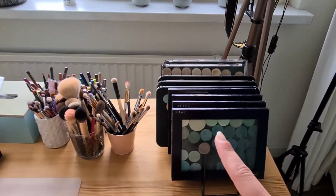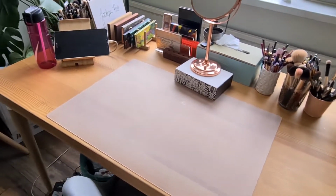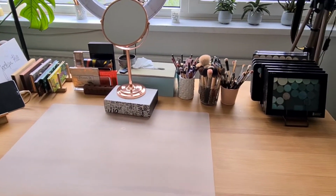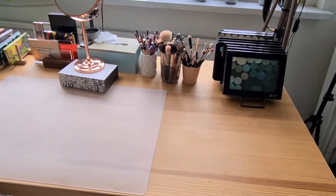And I put here the single eyeshadow palettes that are too big to go in the drawer. But compared to the beginning, there is much less stuff on my desk. So actually I could fit a keyboard and a screen and my laptop on the side right here. I think this might actually work.